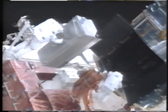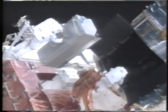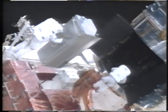Endeavour, Houston, minute and a half to LOS. Be back with you on the west. 1954. Okay, Greg.